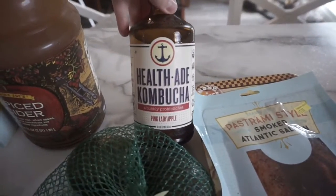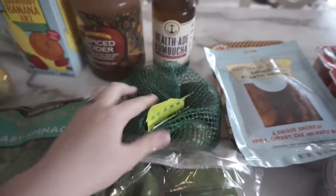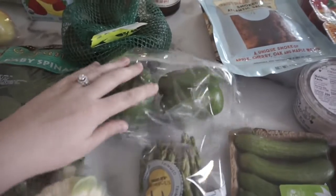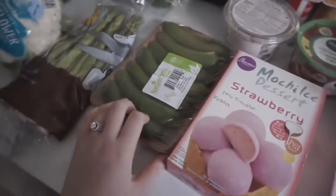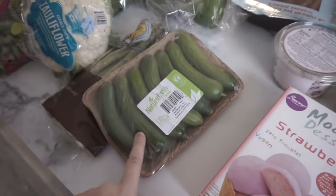I picked up this kombucha. I've actually never had it before. I had a coworker tell me about it, so I'm gonna give that a go. Some avocado, some bell pepper. I got these mini cucumbers. I actually tried these recently and they're really, really good.